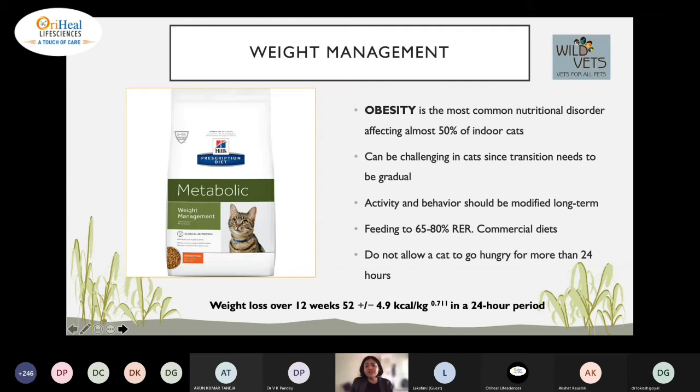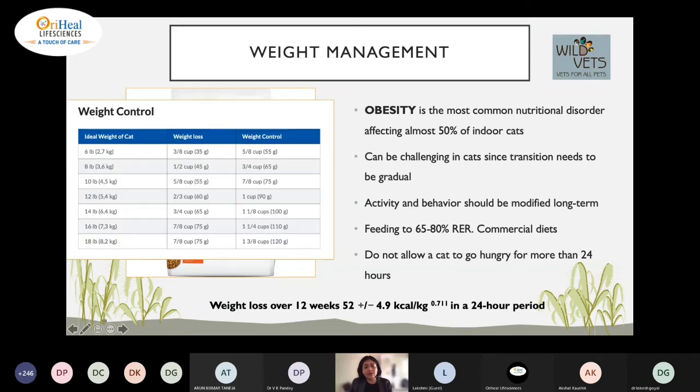Again, you have to feed 65 to 80% of the resting energy requirements, and you do get commercial diets. This is just one example. And they will tell you what is the amount to be fed for weight loss. And once you have the target weight loss, what is fed for weight control.